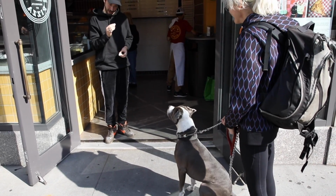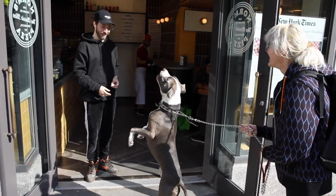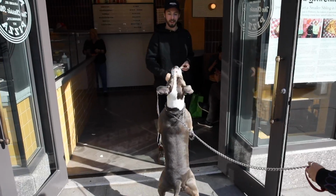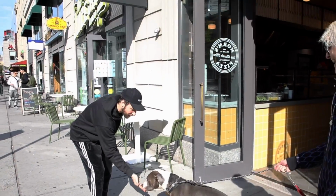So amazing, extra good. Hudson also got treated to some fresh cubes of mozzarella from Noam. What a lucky dog. Yeah, he got a lot of them. Yeah, he made out, right?